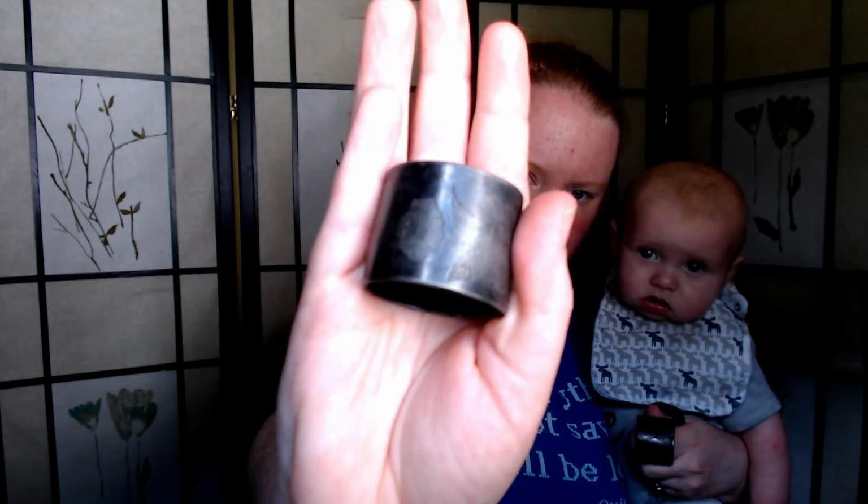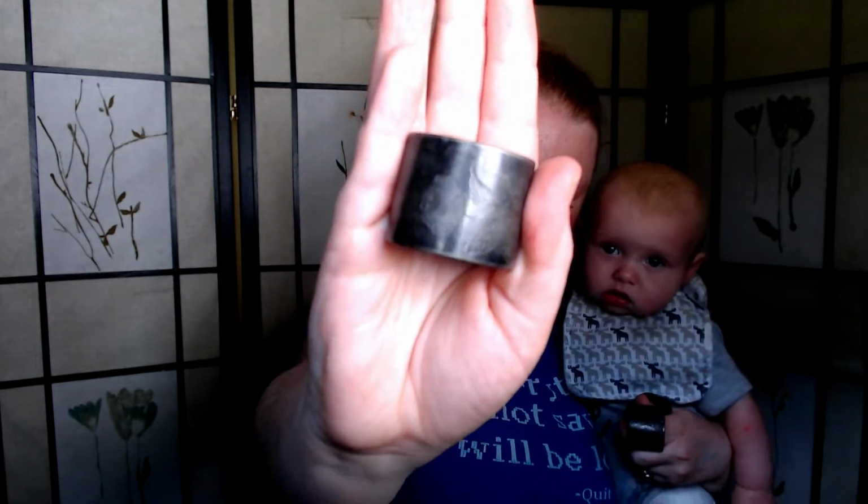So I'll show you a couple of the other ones. I apologize, I'm doing this behind a window, so it's a little tough. They're different widths too, but I've seen some listings for mismatched vintage napkin rings. I think they're kind of cool. So anyway, for 4 of those, I got them, I'm going to say $1.50.